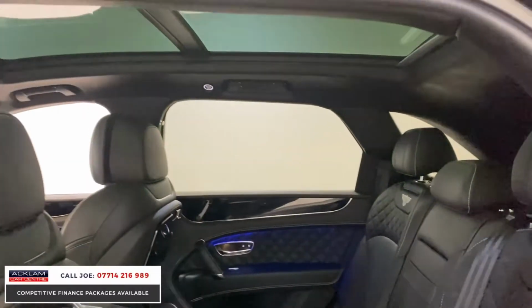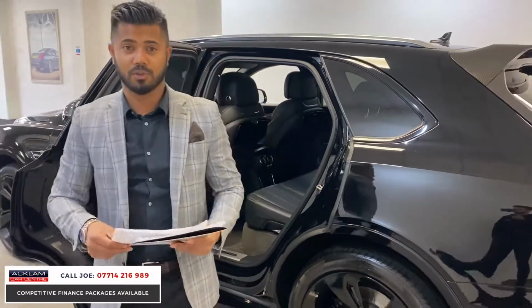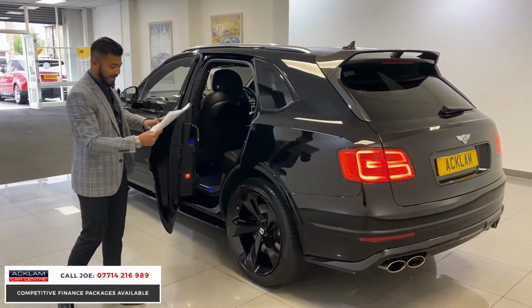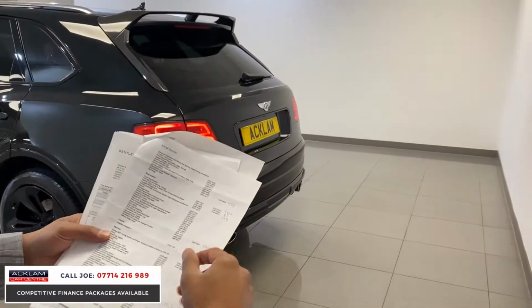And being a show car, this is what they used to show clients, so they wanted the best, and they fitted it with every conceivable extra that I can think of. Refrigerator. Have a look at this one more time, Tom, just so we can go through it together quickly.